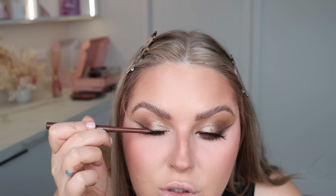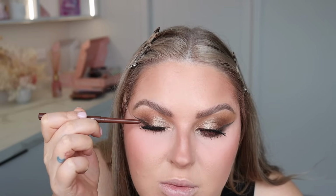I'm undecided because I really like how easy it is. It's really fast to get super dramatic lashes, but it's not giving me my favorite lashes. I'm on the fence. What do you guys think? Do you like the results? I'll do the other eye. I give it a 7 out of 10. I'll definitely reach for it regardless because it's fast and I love fast mascara. I'm going to rub some of this liner into the lash line as well, just because it is warmer.